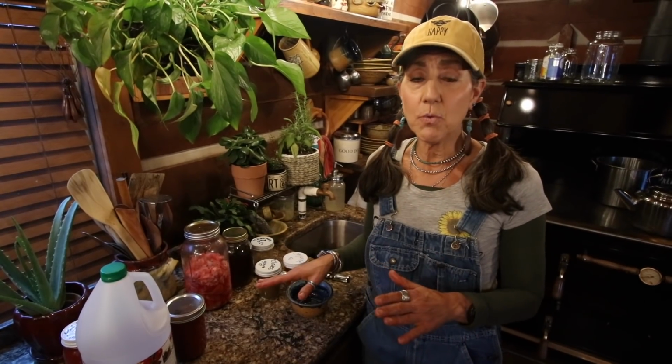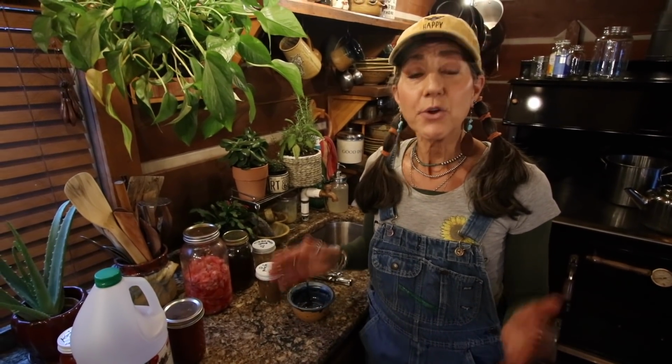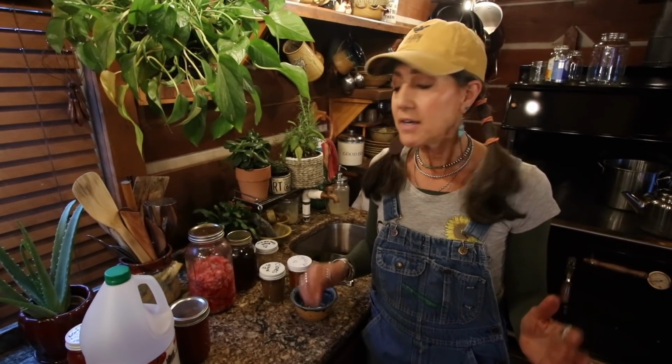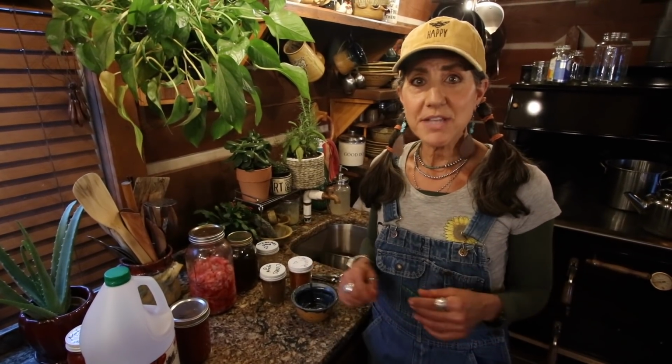So this is a simple one. It tastes amazing, and anybody can do it. So this can be your gateway ferment for a lot of you guys that are wanting to get started, but you haven't got started. And this way you can add a little ferment to some of your sandwiches.